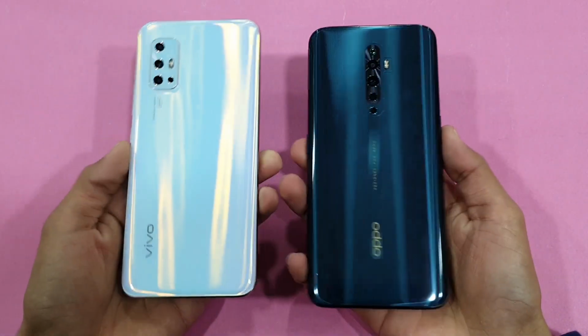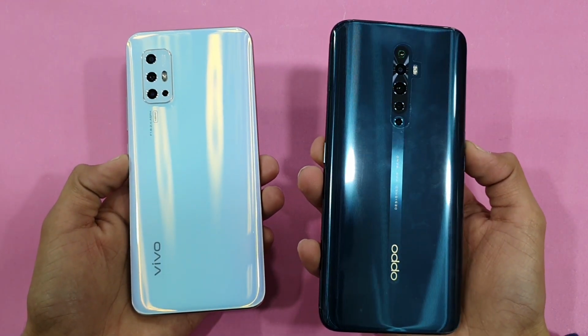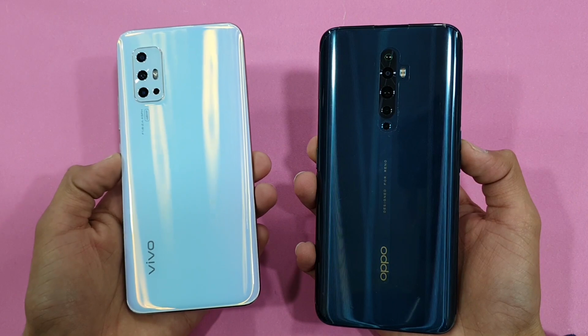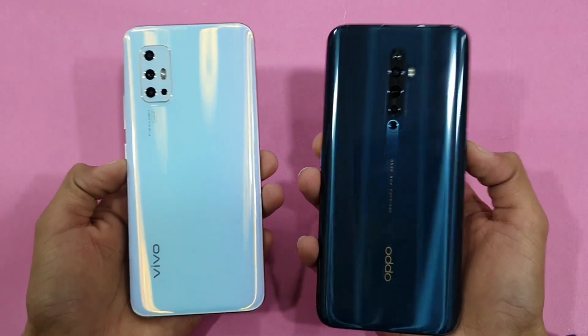Overall, I have to say that the app opening speed is faster on the Vivo V17. Oppo Reno 2F is right behind the Vivo V17. RAM management is absolutely incredible on both phones.